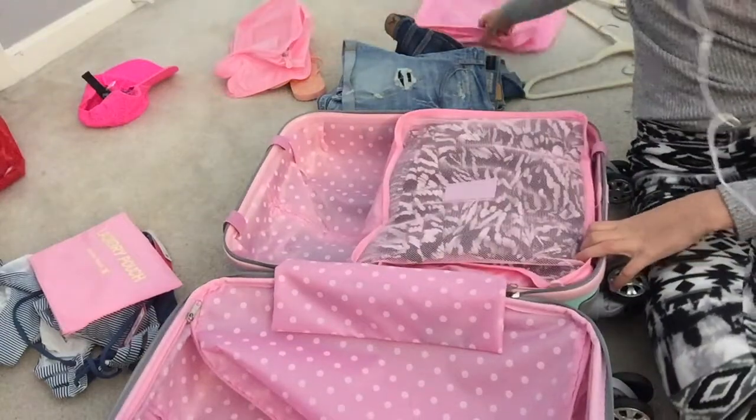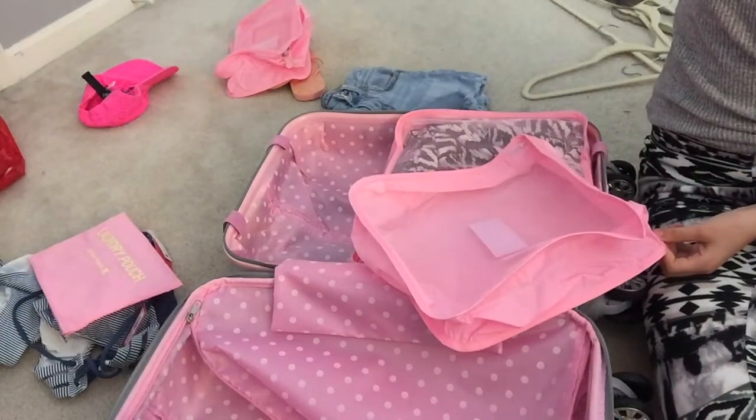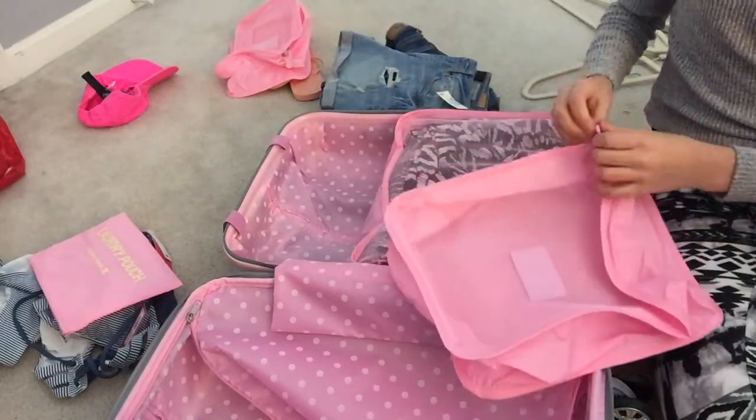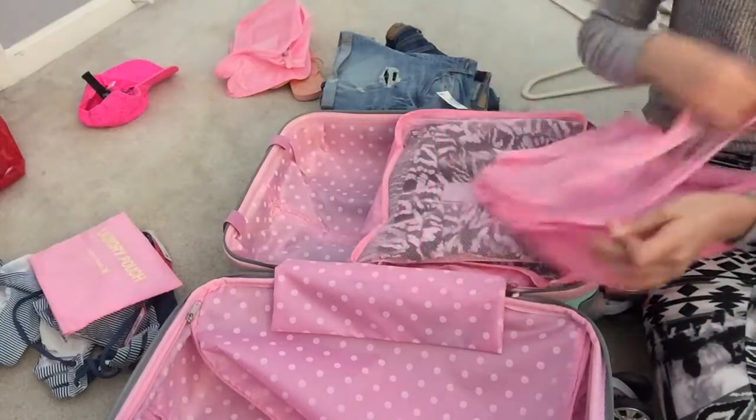The next one that I'm going to be doing is for the jean shorts, and probably my pajamas are going to go in here, but I only bring like two pajamas.